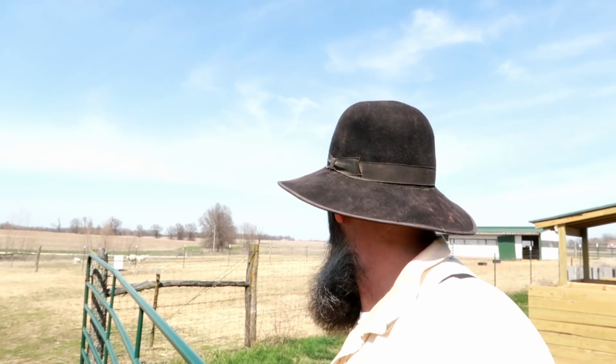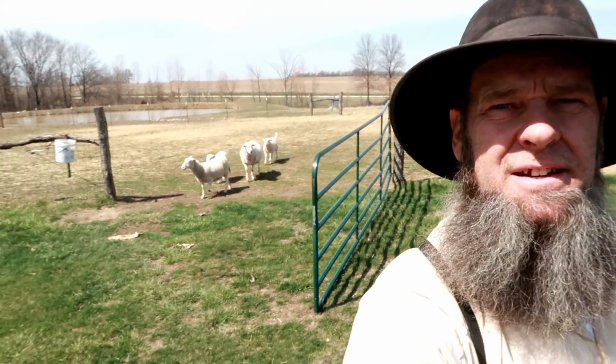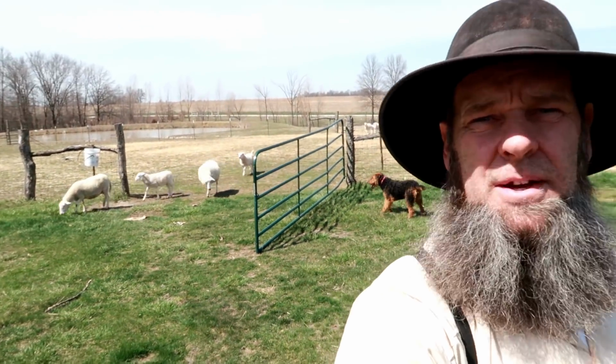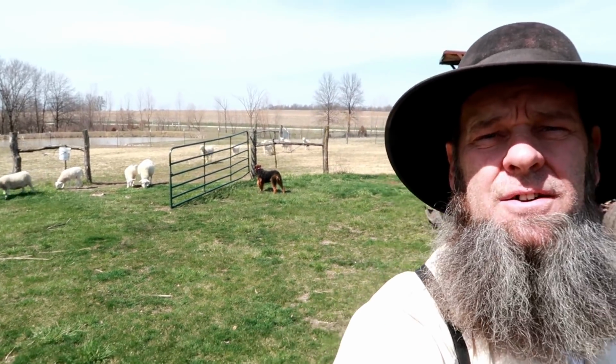All right, so what I'm going to do right now is let the sheep out, because we have a lot of nice green grass around our house, and that way I don't have to break out the lawnmower anytime soon. They can keep the grass down around the house and get some more nutrients, because the grass around here is a little greener, as you can tell.